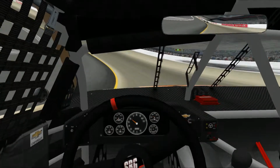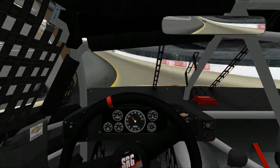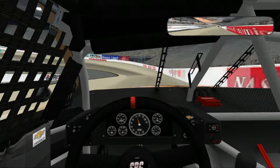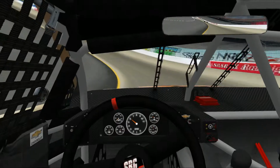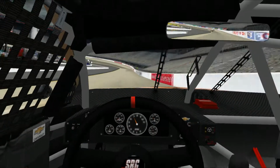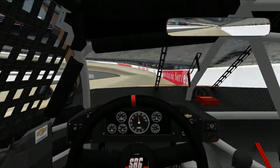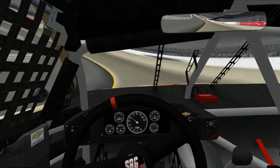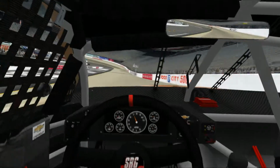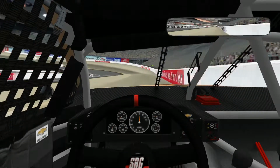lap traffic fairly quickly. Looks like Aric Almirola is on the bottom, Brandon following him through. That will put Kevin Harvick back to 4th. Now, Harvick already has a win, as well as Almirola. Of course, myself and Brandon have the most wins this year, so the leaders are the winners so far, but as it is Bristol and anything can happen, we'll keep our eyes out for any possible surprise winners.